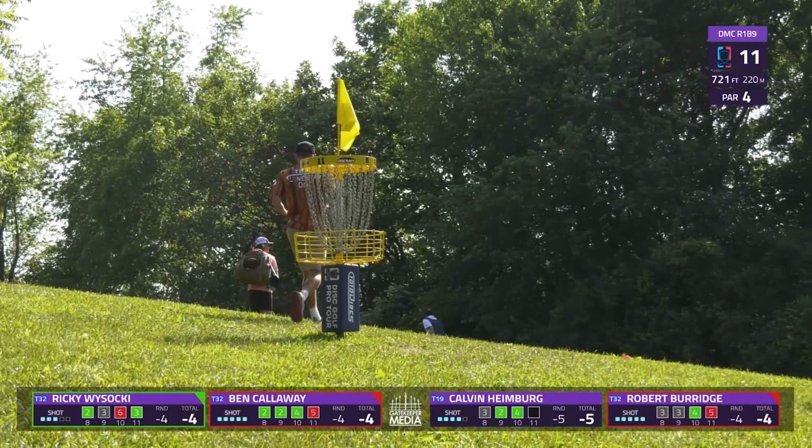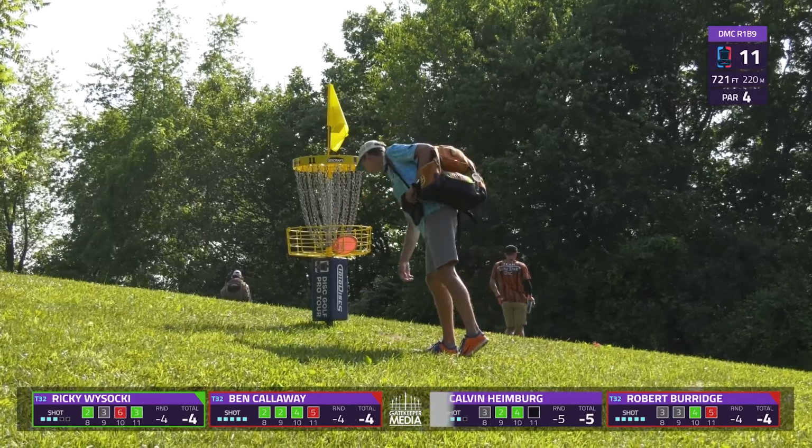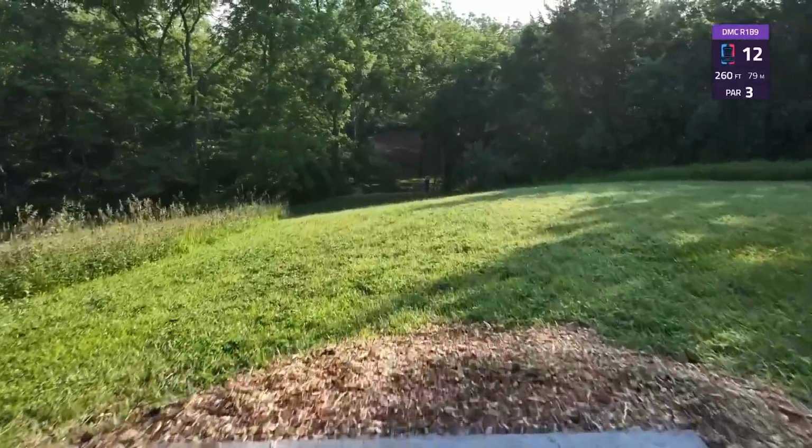And Calvin Heimburg with the pitch out, gonna be able to tap in his par. Even though it feels icky to have to pitch out, executing that next shot is a big round saver.